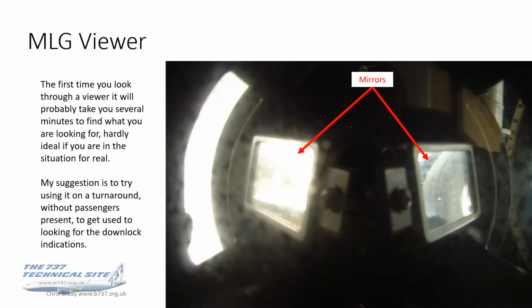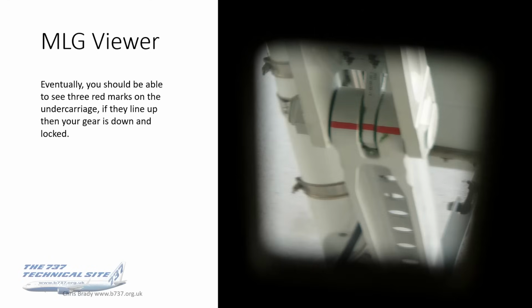Because the chances are, if it happens, the captain will be sending you down, if you're the FO, to go look at this. And eventually, this is what you should be able to see. Three red marks on the undercarriage, if they line up, and that means that your gear is down and locked.